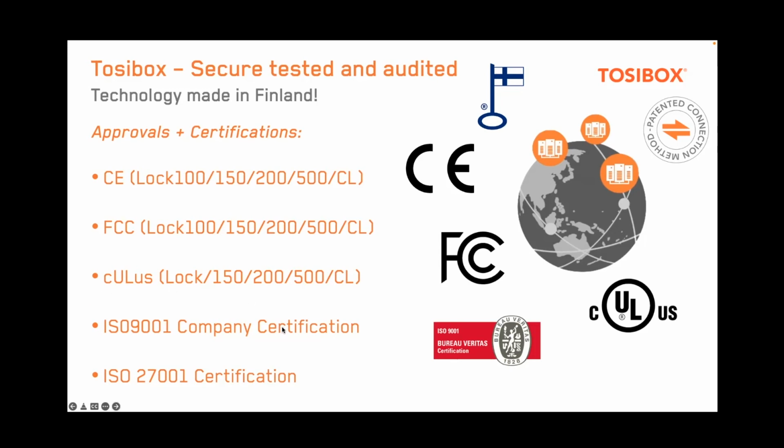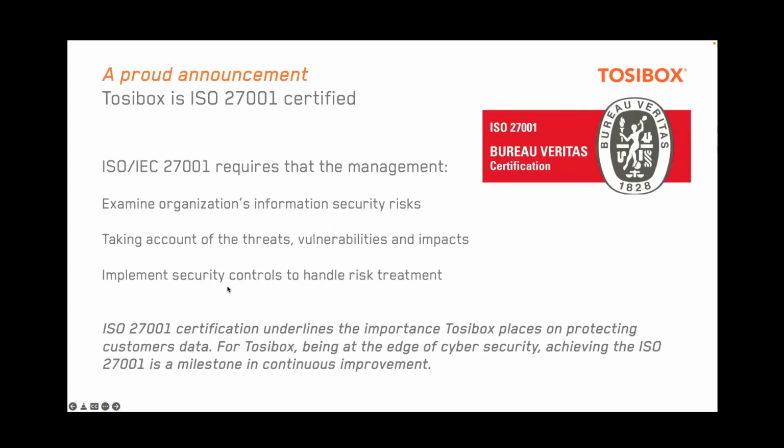When it comes to our company, I told you already, that's the ISO 9001 certification. That's something a company must have in Europe. And it's the ISO 27001 certification. That's something special, and not so common for a company like TOSIBOX to have.